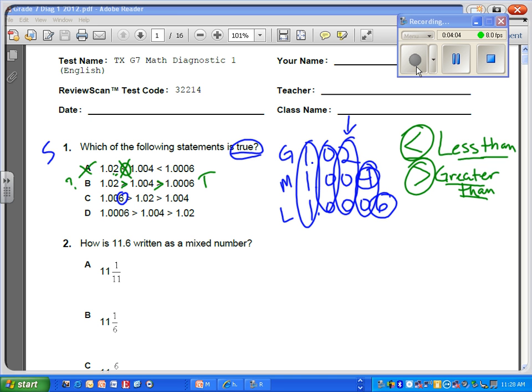This one says that 1.006, and I don't know if this was a typo or if this was on purpose, but they have one less zero in this one. But anyway, this is still going to be less than 1.02. So that's wrong, and that's going to be ruled out. And then 1.0006 is not greater than, it's less than 1.004 and less than 1.02. So the alligator is open to the bigger number.